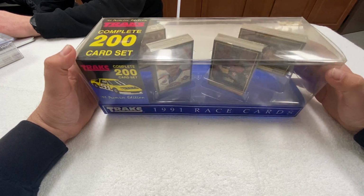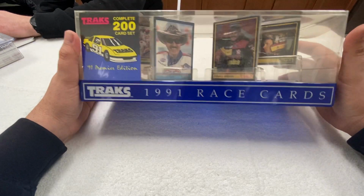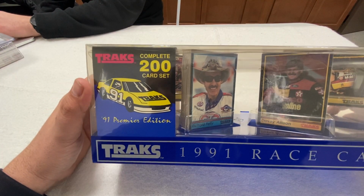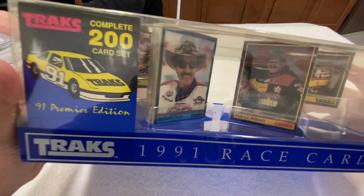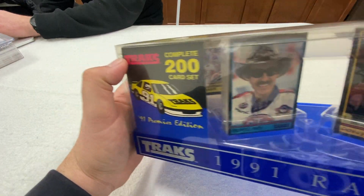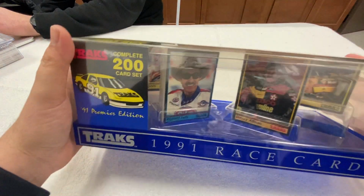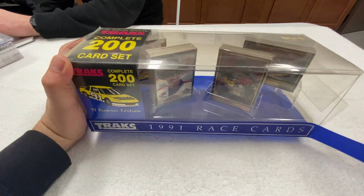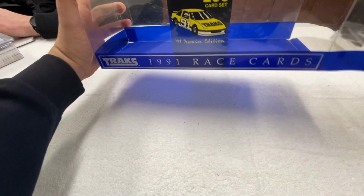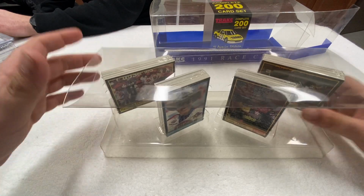So this set comes with 200 cards. You can see on the front right there is the man, Mr. Richard Petty. You got Davey Allison. You have Rusty Wallace over there, and you got a Hendrick Motorsports. I don't know if you could see it in there. So these are really cool boxes. These are really cool cards. These cards are slowly starting to come up in price.